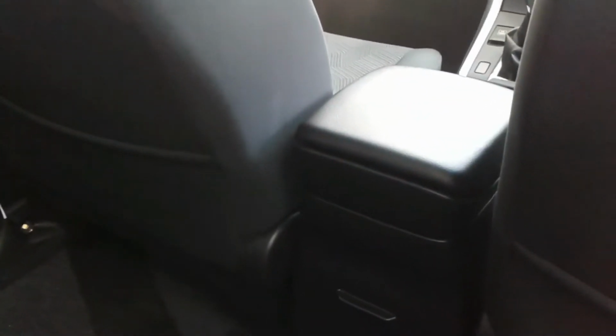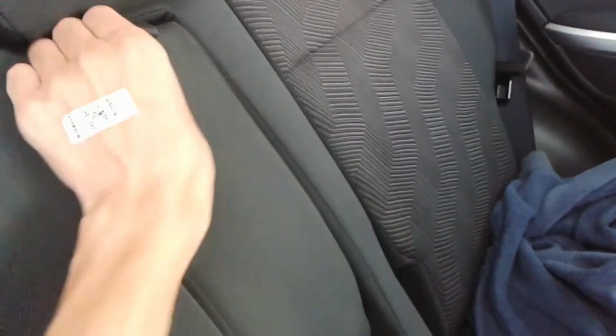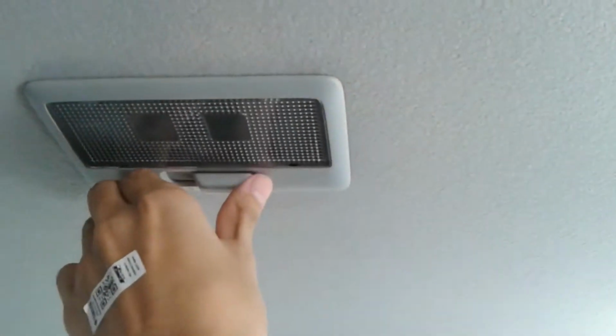You do get storage pockets in the front seat back. Right down here, you do have cup holders, rear center armrests. You do get grip handles on the rear ceiling with hooks on either side. You also get your lights at the back.